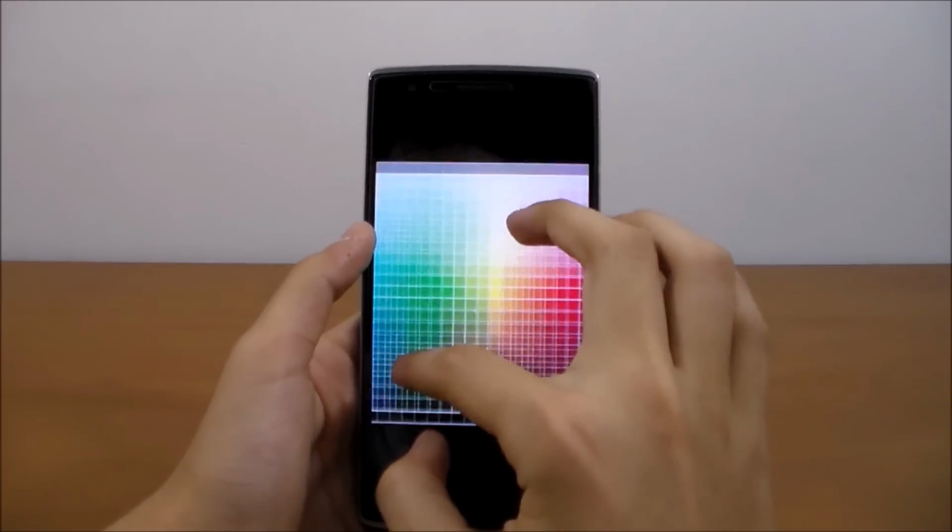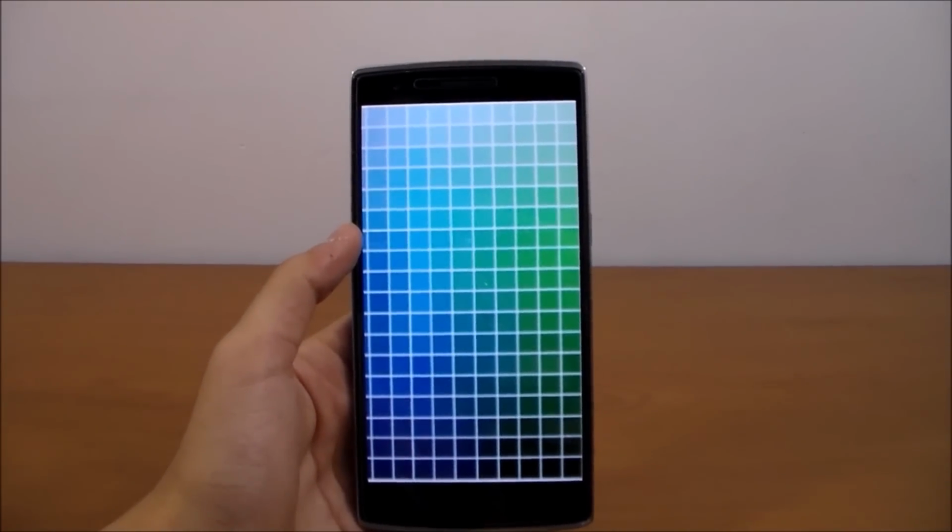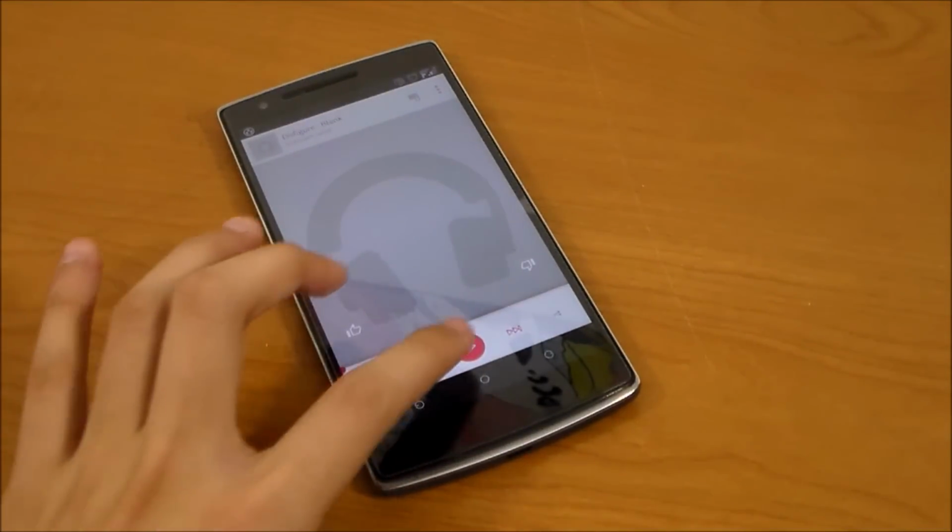Same with all the other colors. They look amazing, especially the greens. The greens really seem to pop on this display. Go ahead and talk about the speaker of the device.